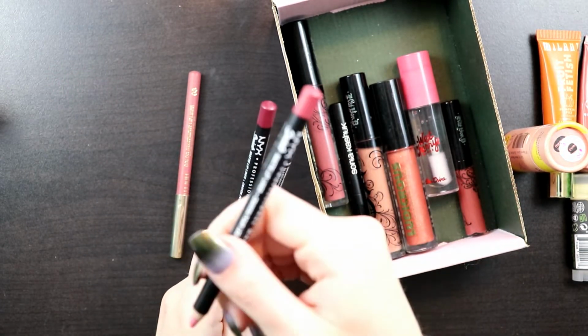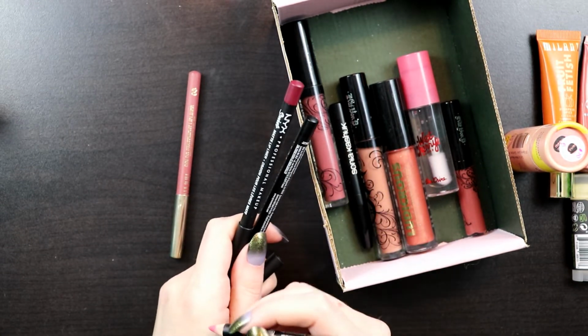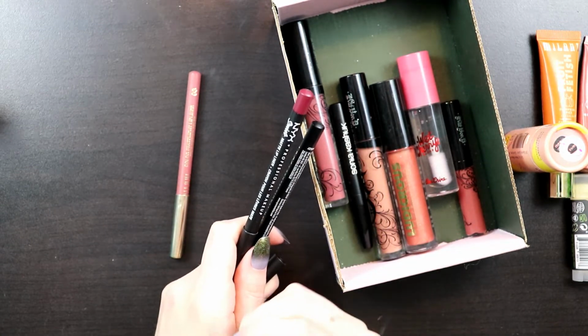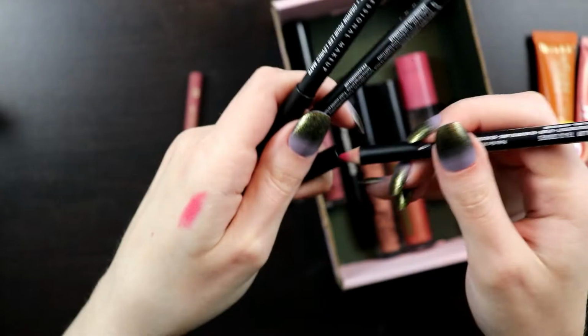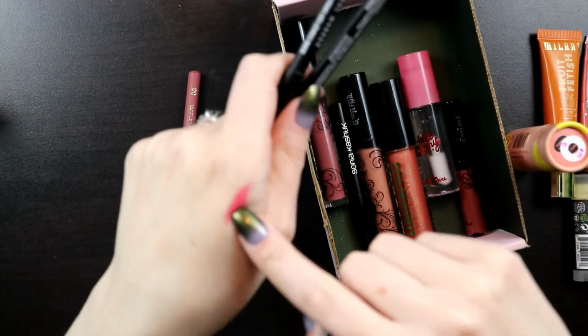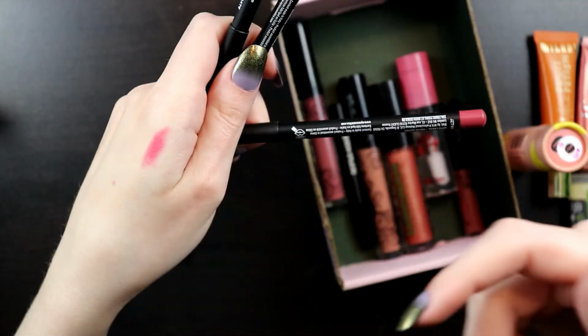I honestly, when I bought this, it's really hard to see swatches of lip liners online. And when I bought this, I thought that it was going to be a nude, but it's definitely a bright pink. I don't know if you're going to be able to see that, but it is really, really bright. Now what I would use this one for, I don't have any lipsticks that are this color, but if I wanted that color, I would use it underneath a lip gloss.